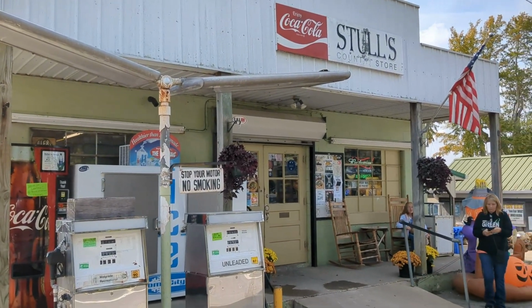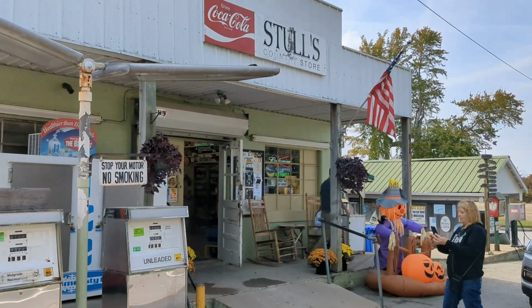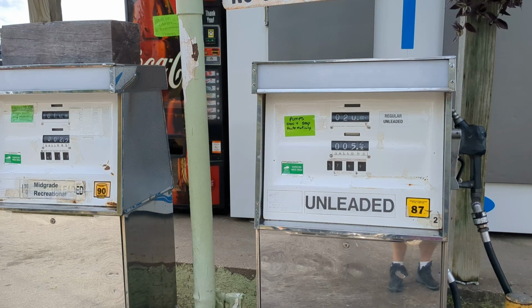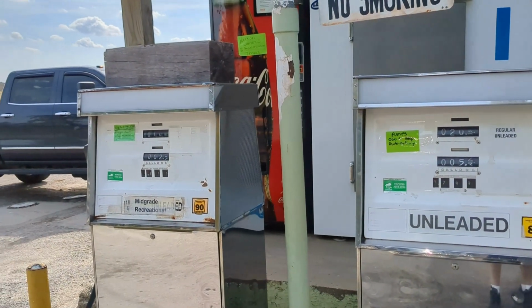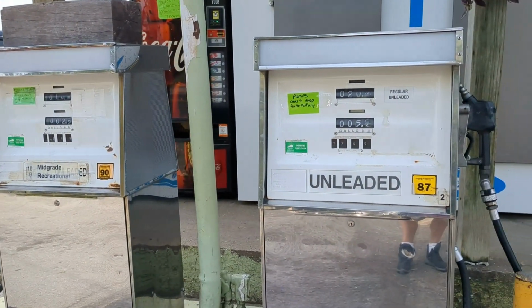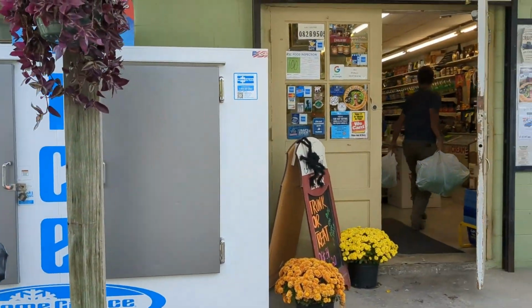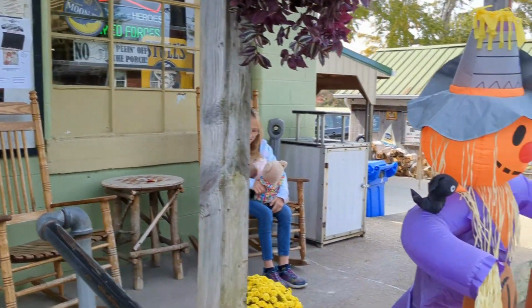Here's the front of the store. And it is right on the road, as you can tell. It's got some old gas pumps, still operational. Pretty cool spot. In the middle of nowhere, for sure.